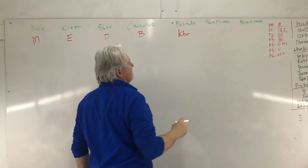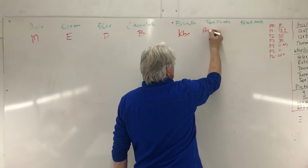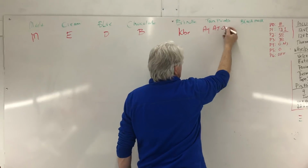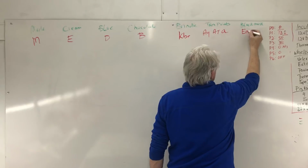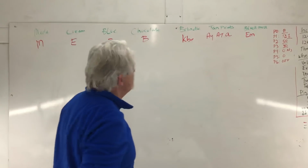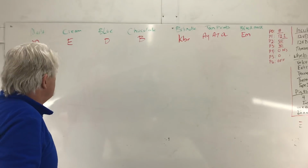KBR is the brindle gene. And this one is actually three things together. It's either AY, it's either AT, or it's A. And the black mask is EM. So those are the letters that we use to define what a Frenchie is.